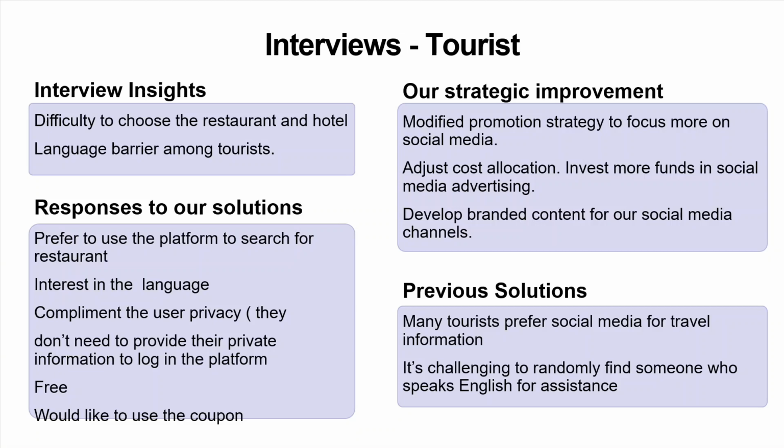In response, we are making strategic improvements, shifting the focus towards social media for increased visibility and engagement, allocating more funds to social media advertising to maximize user reach, and developing compelling branded content for our social media channels to enrich the overall user experience. The responses to our solutions: people prefer to use the platform to reach for restaurants and hotels.